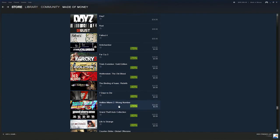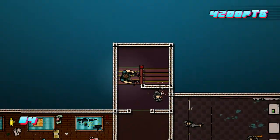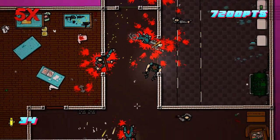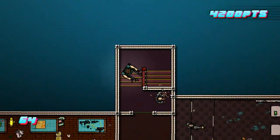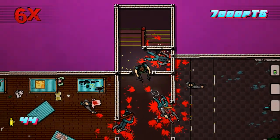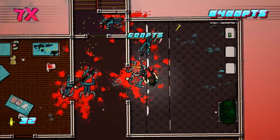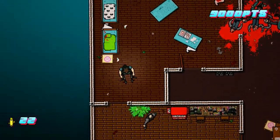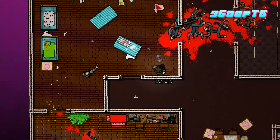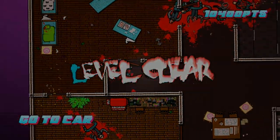Hotline Miami 1 and 2 are 75% off. The original is $2.49 and the second one is $3.74. I'm not entirely sure what the difference is because I haven't played the first one, but Hotline Miami is a retro themed top-down shooter that is very difficult and will require you to do a lot of trial and error and die multiple times. But if this is the type of game you like, I've enjoyed it, even though I've kind of hated it at times, and $3.74 is not a bad price tag for this.